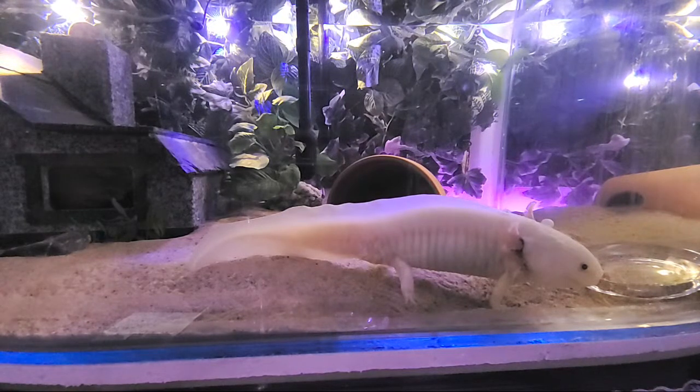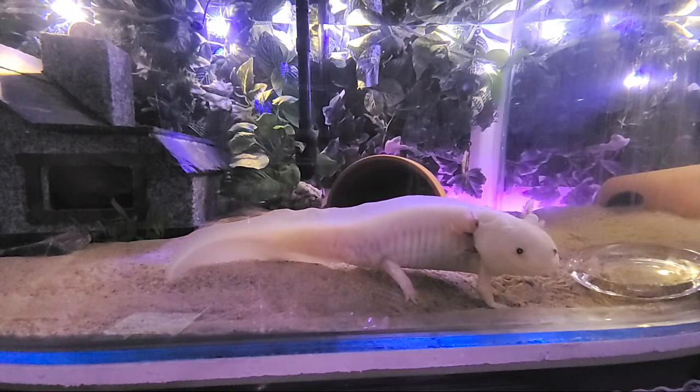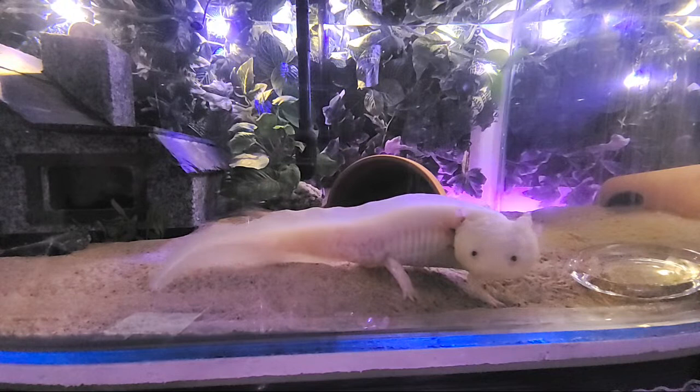How many kids do axolotls have? They have hundreds and hundreds of them when they lay little eggs. Has Gary ever regenerated a limb? Gary regenerated a finger. Just a finger. Yeah, Gary will always be our baby forever.